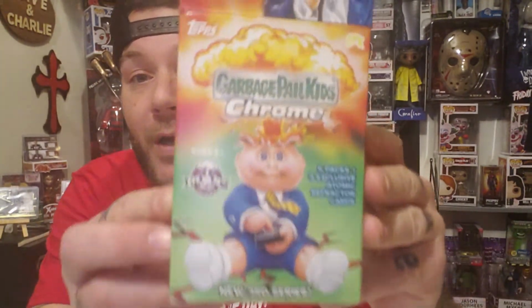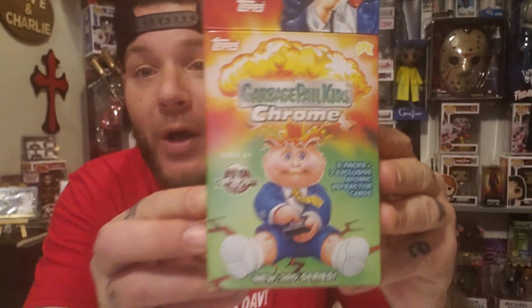And let's see here. Also, I want to show you a little bit of the Garbage Pail Kids Topps Chrome. My wife collects these, and they're cool. I just got her a couple boxes of these for Christmas, two or three boxes of them. I got a few in there I just want to show you because I think they're cool. You know, it's Garbage Pail Kids. Reminds me of my childhood. So, all right, let's get started. Let's start off with these first.